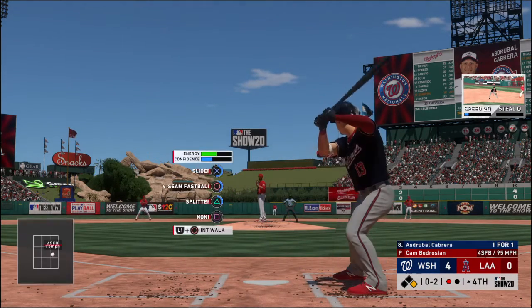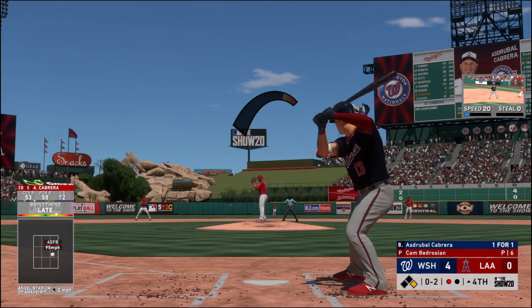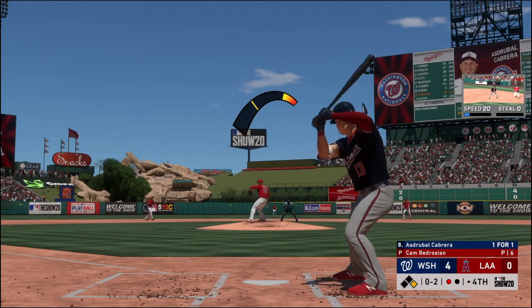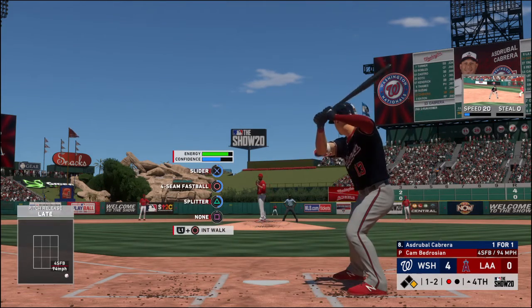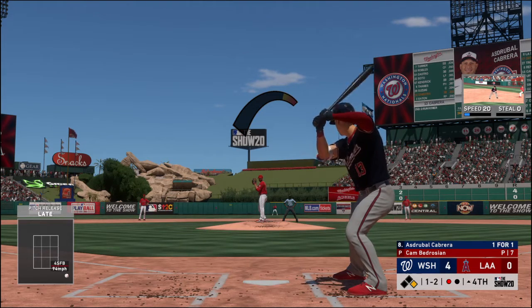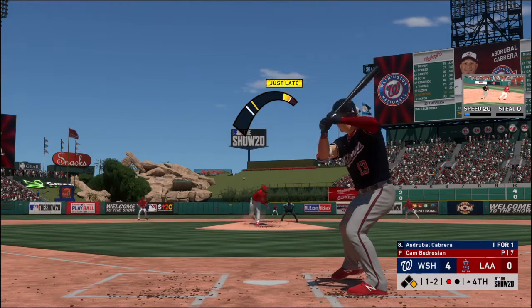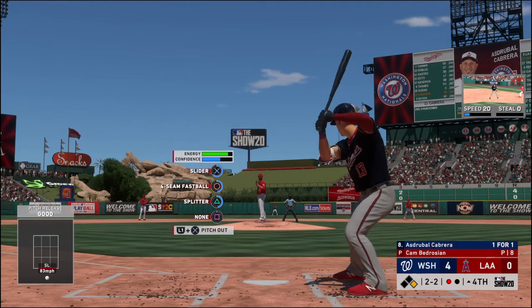Fouled off. Lucky he got a piece right there. He was definitely late on that pitch after seeing a previous off-speed pitch. Set to deliver on nothing and two. Here it comes. And he missed with it. It's 1-2. Tough pitch to lay off there, but he did, and it's even up at 2-2.